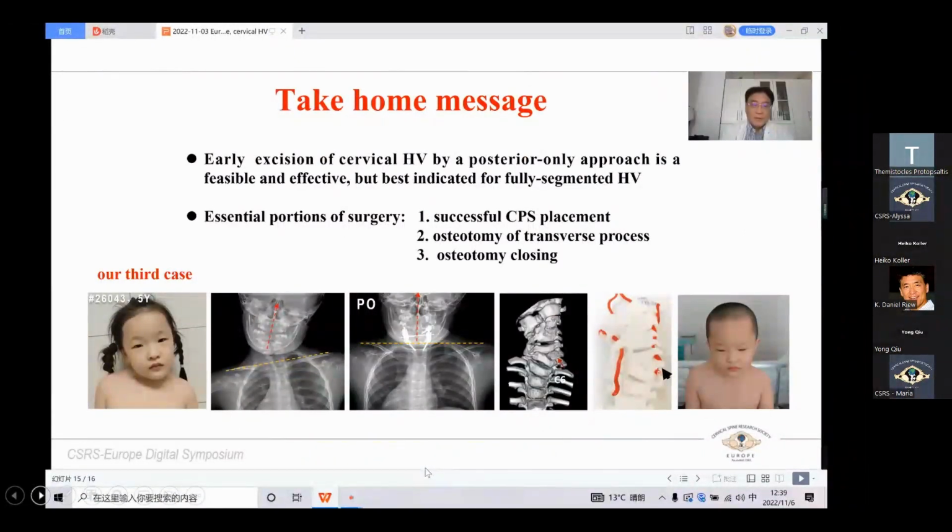So some important messages to take home. Resection of cervical hemivertebrae by posterior-only approach is feasible and effective, but best indicated for fully segmented hemivertebrae. Essential portions of the surgery include successful pedicle screw insertion, osteotomy of transverse process, and osteotomy closing. Below is our 3rd case. Thank you.